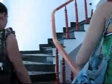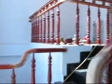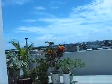You go up. Yeah. Well, we started with just two floors. And then we realized we needed a room for my son when he comes to visit, because he only comes to visit once every 2 or 3 years.